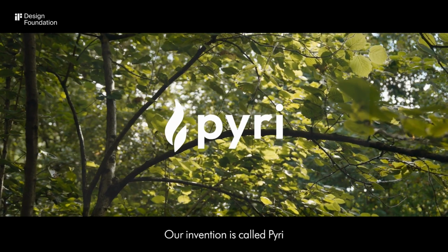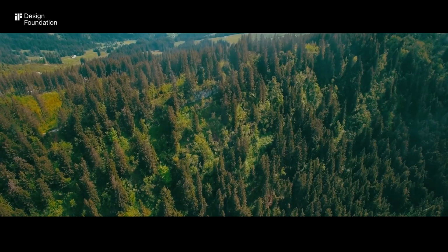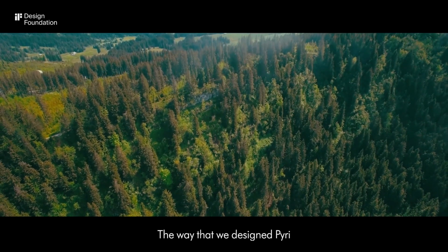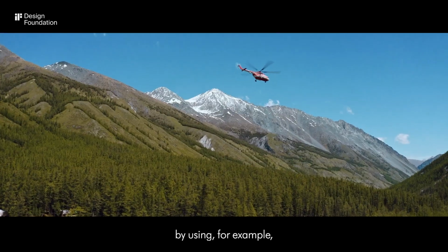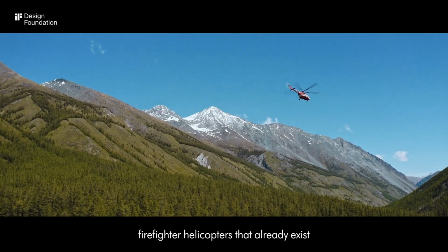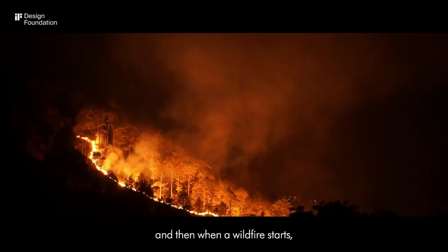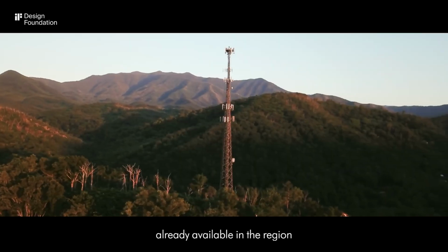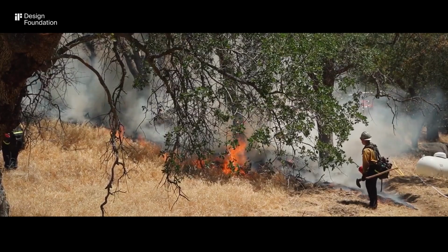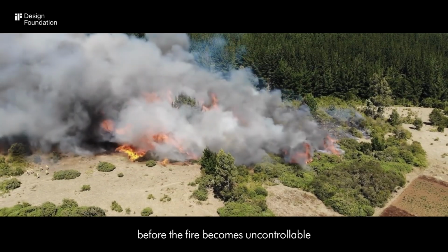Our innovation is called Pyre. We are a nature-based early wildfire detection system. The way that we designed Pyre was to cover vast and remote areas. By using, for example, firefighter helicopters that already exist, we can scatter this through forests. And then when a wildfire starts, the heat activates the power source that sends signals to communication towers already available in the region. And then we tell the authorities so they can act before the fire becomes uncontrollable.